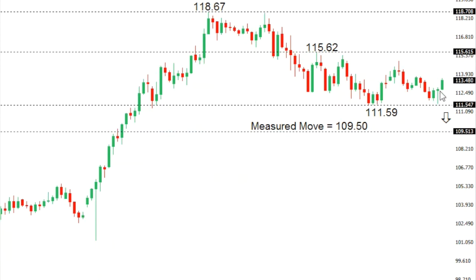Dollar yen. So despite gains that we've seen early Wednesday in dollar yen, the market continues to be very well capped into rallies and should once again be capped into rallies in favor of potential downside below recent range support at 111.59 and towards 109.50 further down.